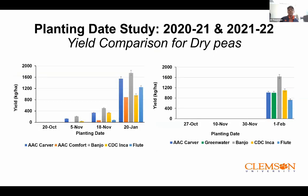So here is the yield data for the selected cultivars. You can see that what we planted in January worked much better compared to the fall planting. Basically, in 2022, it was wiped out. Everything was wiped out in the fall. So January planting is very important for South Carolina, but a little bit later planting would be okay for North Carolina.